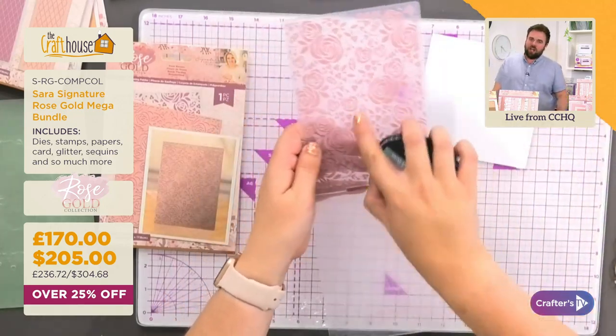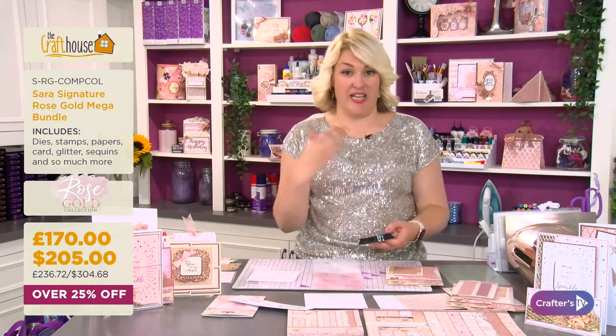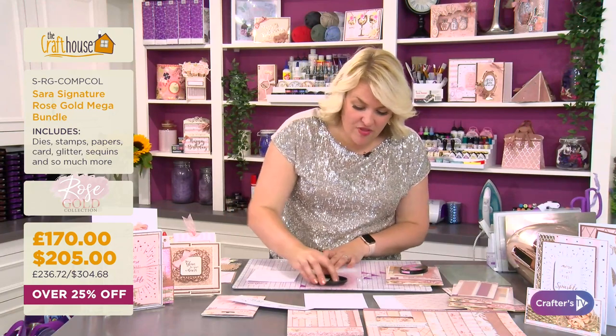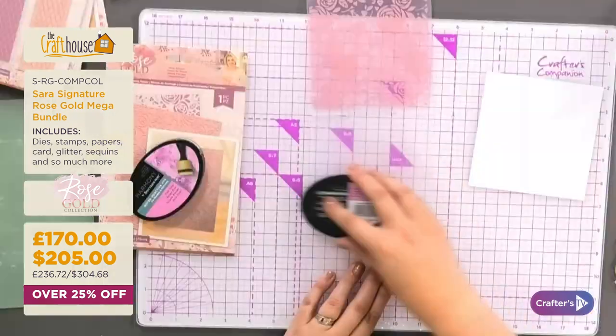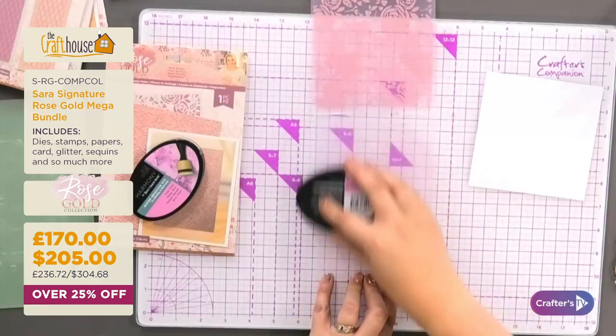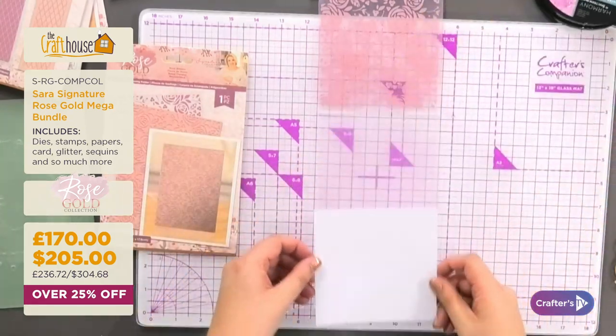What elements do you want to share with us next, Sara? Well, I'm going to show you how to do that embossing folder technique where you put the ink in the embossing folder. So I'm just going to give this a rub. I'm going to rub back and front so that you can see the two different sides and what it's going to look like. I'm using a bit of pink tulip, so I've rubbed my pink tulip all the way over the back there.